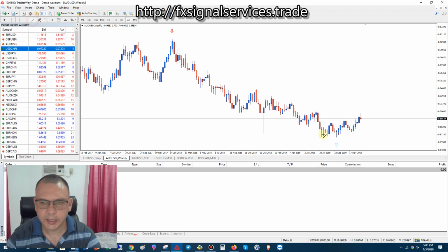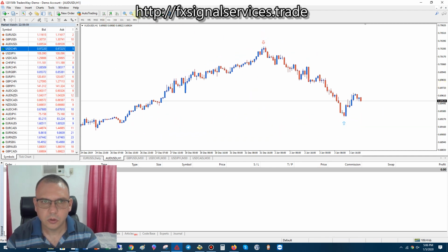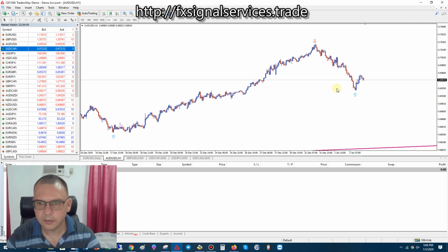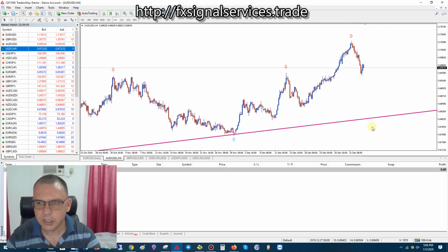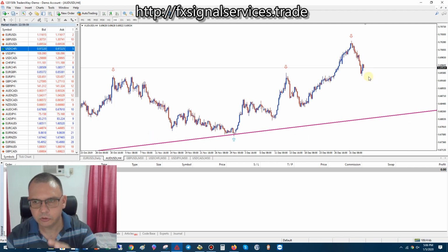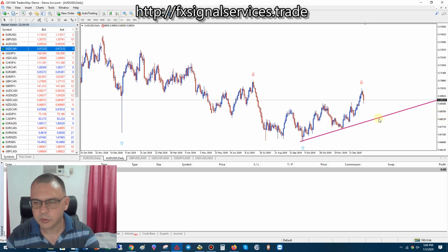So if we draw a trend line like this, I'm just following the exact same thing I did a minute ago. Come back to the 1 hour chart, or even the 4 hour chart, and we see that yes, here's your level of support. So we can expect the price to drop down to this level of support here on this trend line. Now exactly where, we don't know.